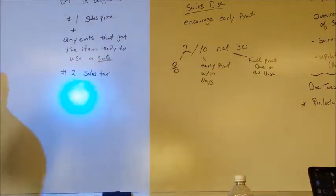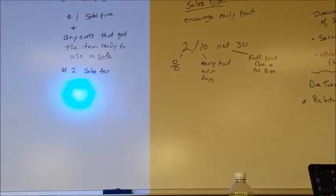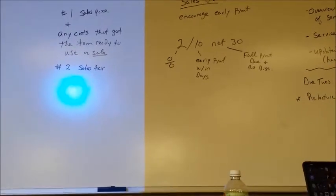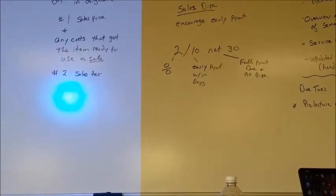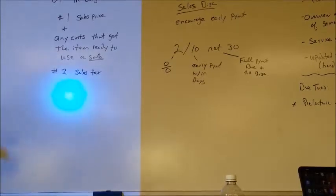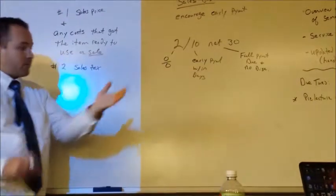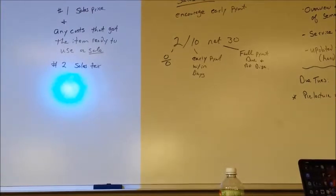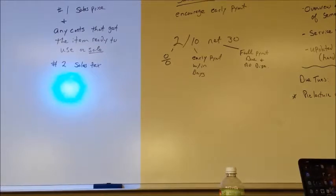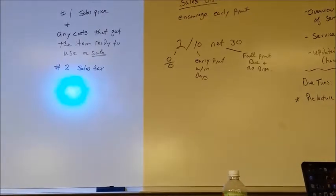So it says it's due in 30 days, but if you pay early, I'm going to give you some money back, because then I can turn around and use that money to buy more inventory and make more sales. So it's good for everybody. How we're going to record this in class is we're always going to record the sale in gross, which means we're going to record the sale at full sale price. If I sell something for $1,000 and then I give them that option, I'm going to record the sale at $1,000. And then if they turn around and pay me back in time, then I'll give them the discount at that point.